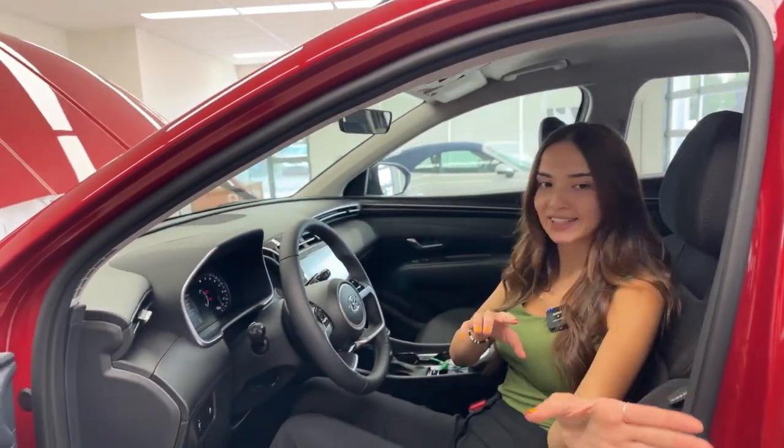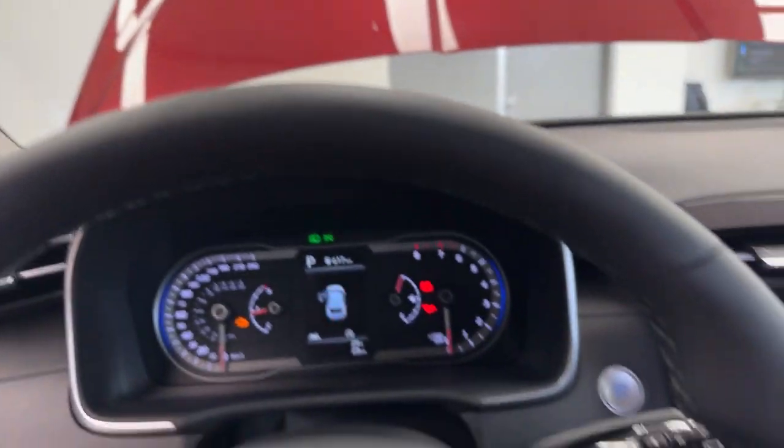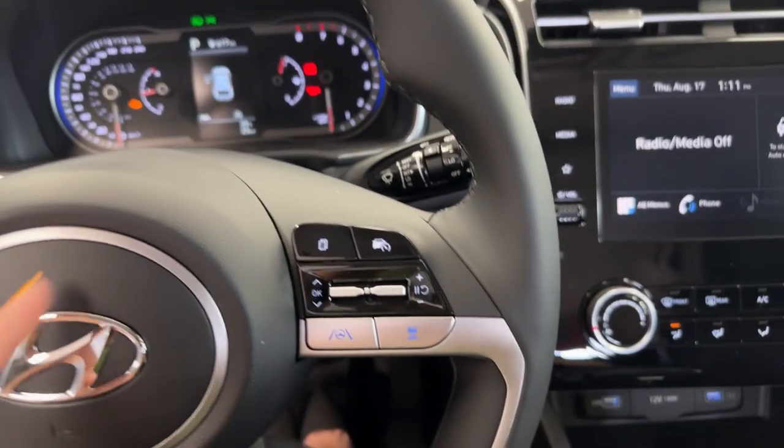I'm gonna quickly take this from Mike just to show some other finer details. And Mike, if you wanna join me on the passenger side in the meantime. All right. Should I walk fast?